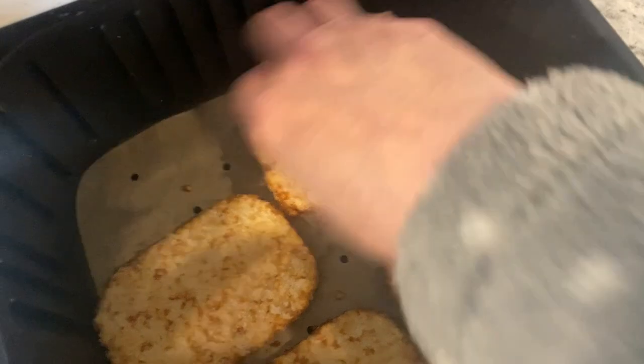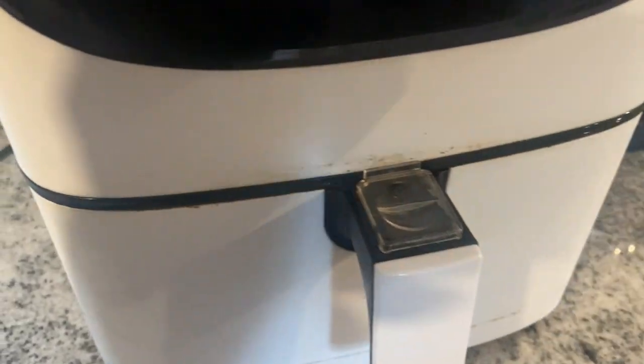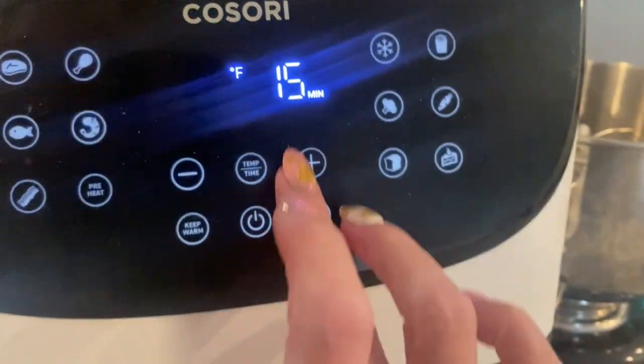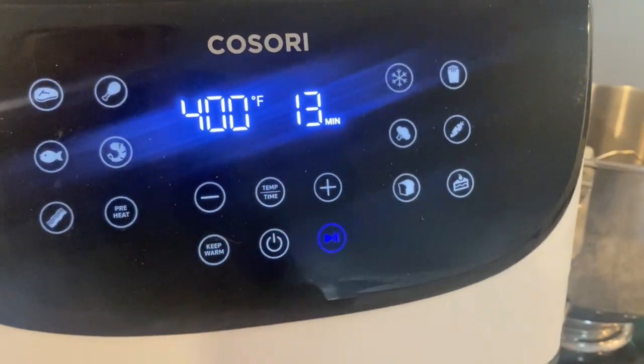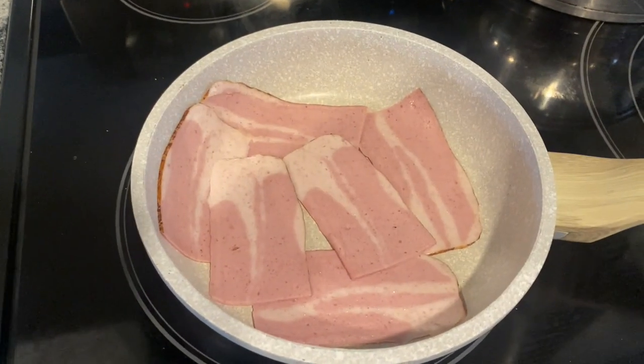I am starting off by putting my hash browns in my air fryer. I made 4 of them because Jimmy loves these hash browns and they turn out so good in the air fryer. We'll set the temperature around 400 for 13 minutes, and they usually turn out really good and crispy. While that is cooking, we are going to start on our turkey bacon.